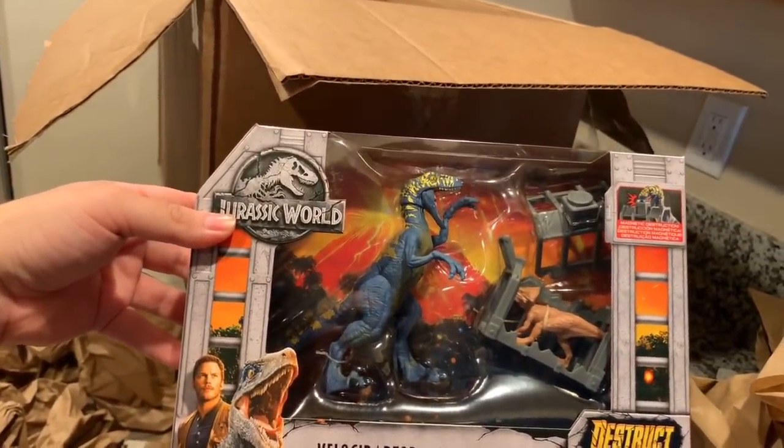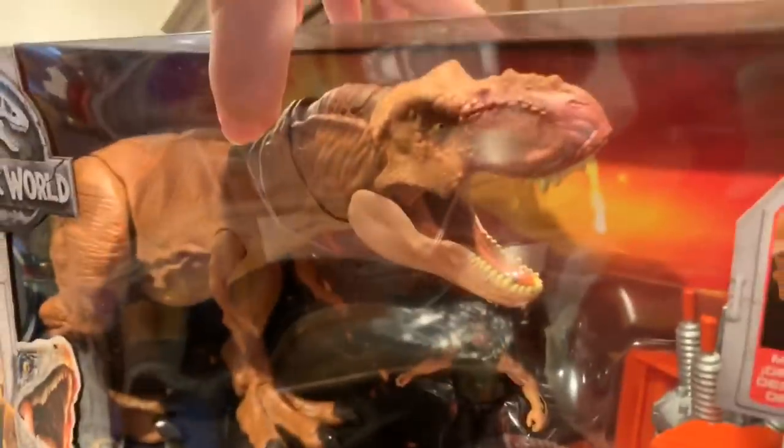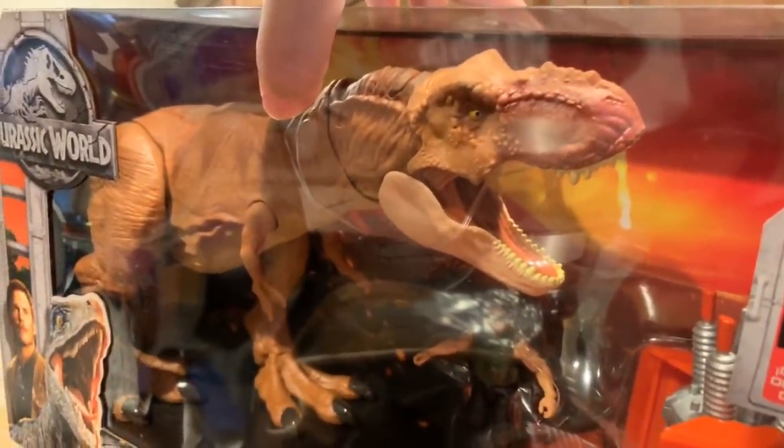Let's see. Somebody's asking, does the T-Rex have a tongue? No, again, it does not have a tongue. Well, let me correct that. It has a tongue. It's sculpted to the inside of the mouth. It doesn't have a tongue that sticks out like the other T-Rexes do.